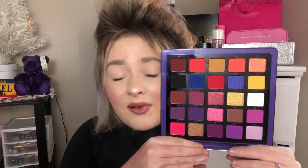Very, very colorful. I will say that, but this one is more like pinky purple toned, I feel like. And it's really pretty. The camera's not doing it justice. It's prettier in person. I have been diving into the Norvina 2 palette, and this is what it looks like on the inside.